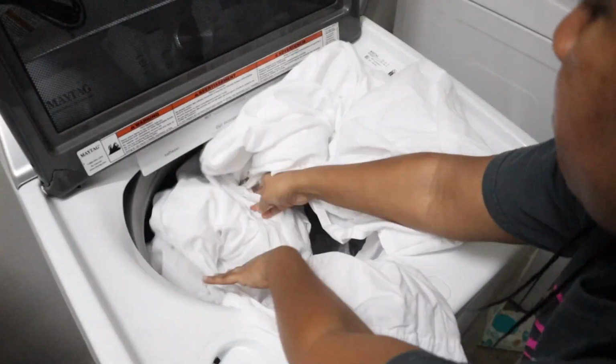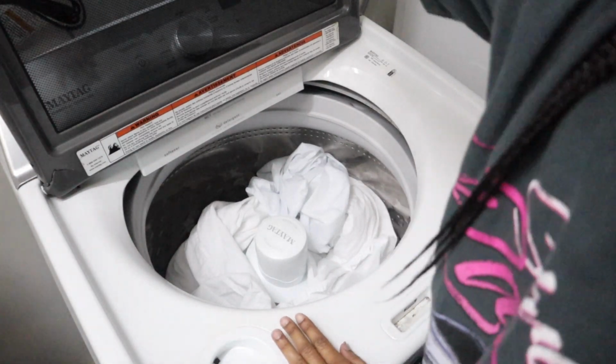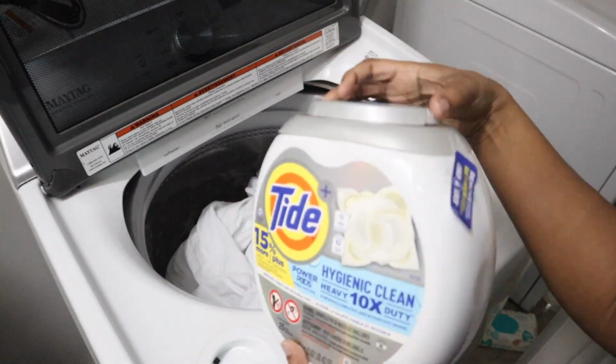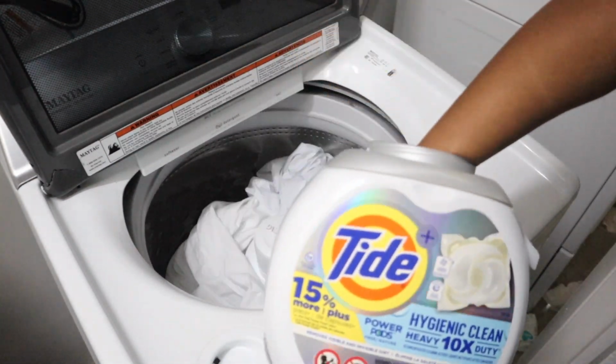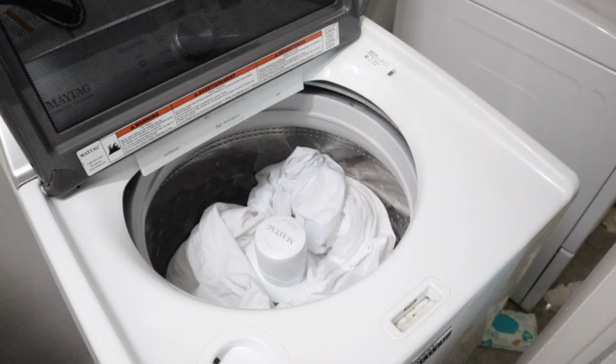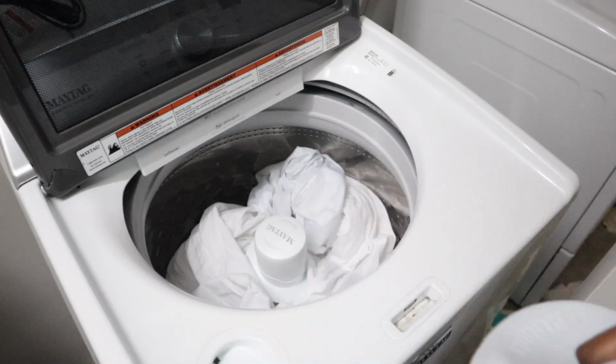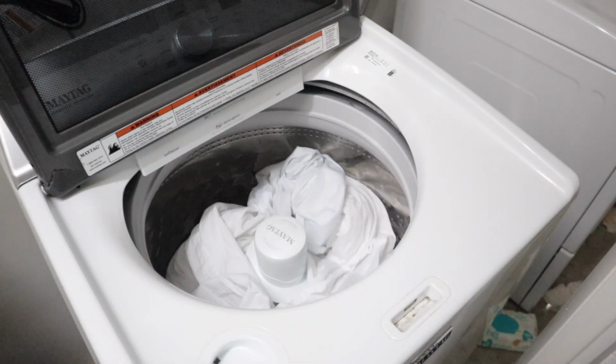I don't know. Anyway, so I'm throwing the sheets in the laundry right now, and I always just use a very basic laundry detergent on them, something with no scent or anything, because I have allergies and so does my son. Sometimes if a scent is too overpowering when I go to bed at night, it kind of irritates my allergies. So I just keep it very simple.